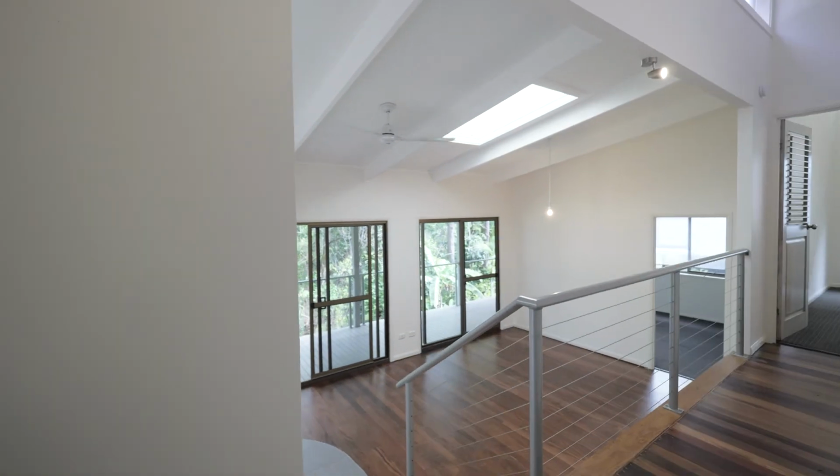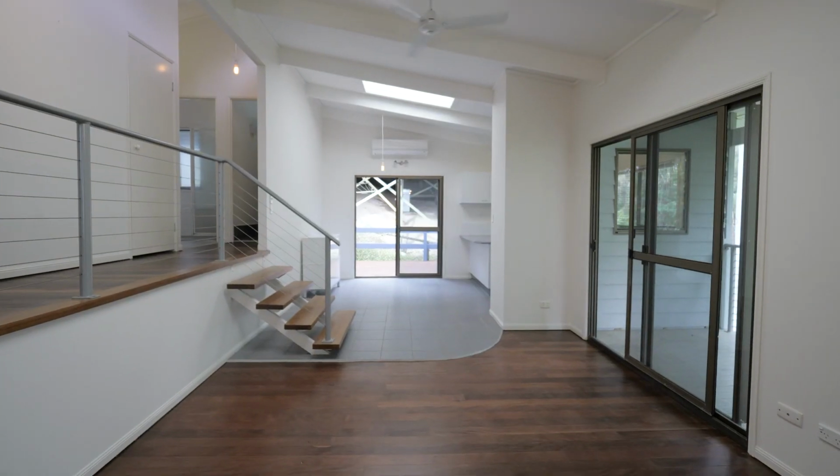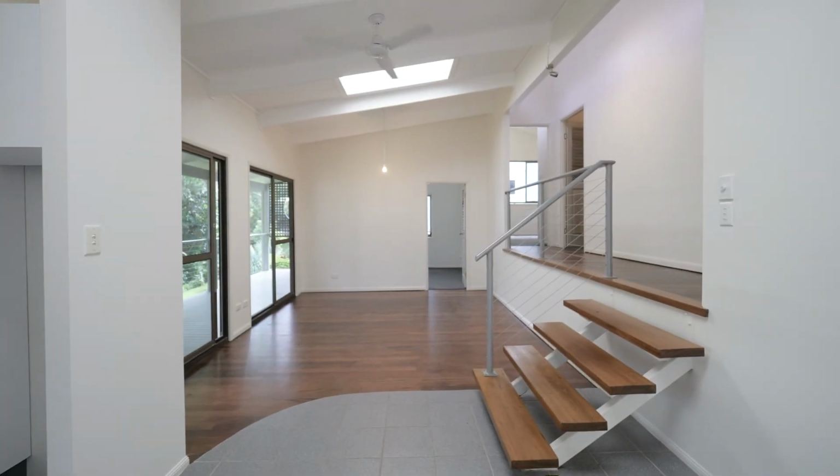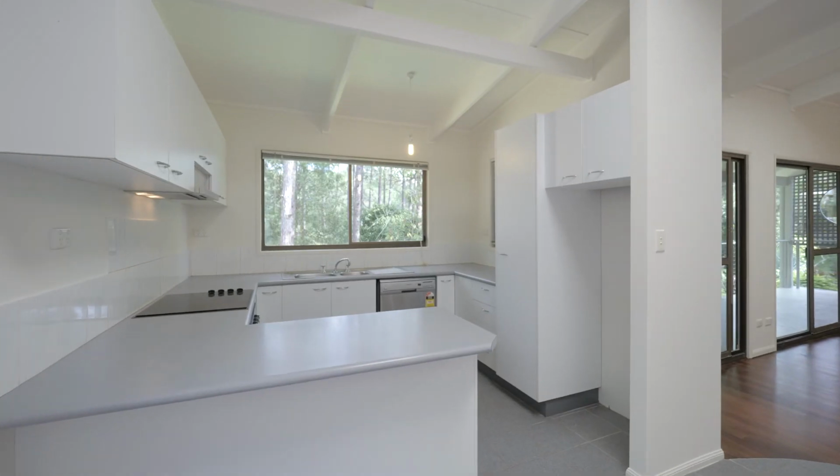With brushbox timber flooring flowing throughout the upstairs and downstairs area, carpeted bedrooms offering a great space and size, and a floor plan that is well thought out and functional, this is easy to live in.